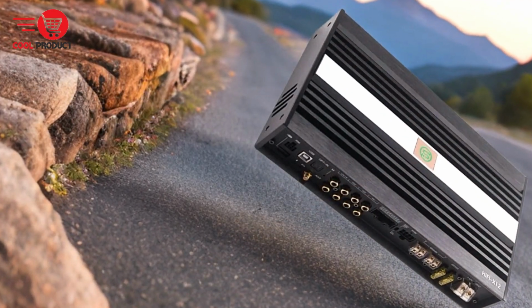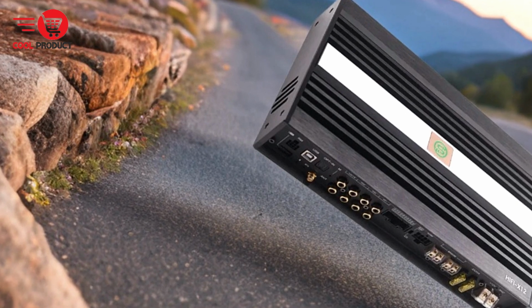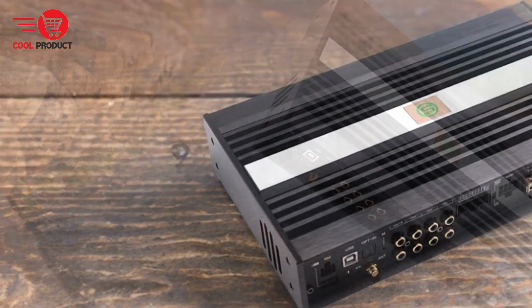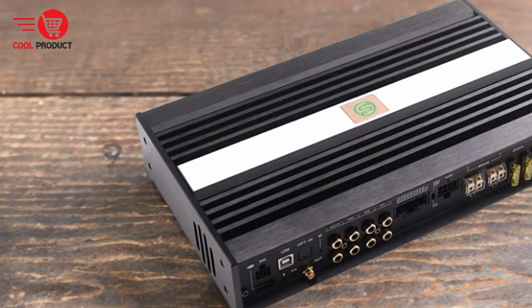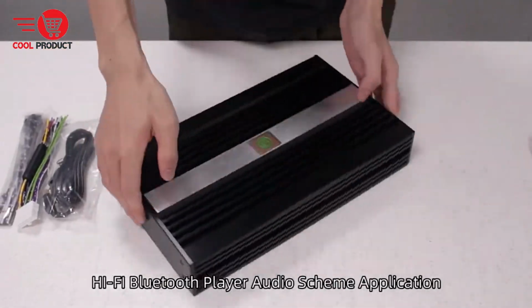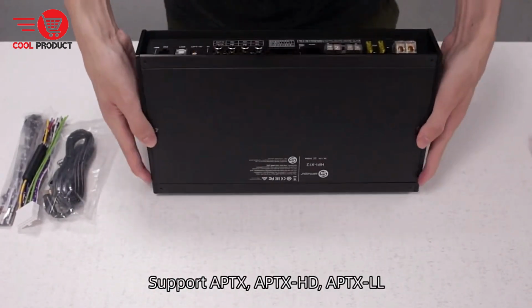Versatile input options. Includes U-disc playback, USB audio input, and optical input. The optical input provides electrical isolation, preventing digital noise transmission through the ground wire. These inputs expand multimedia playback capabilities and support various audio sources for comprehensive entertainment options.